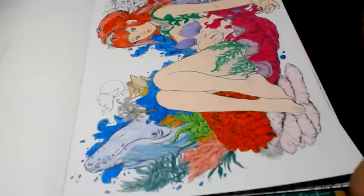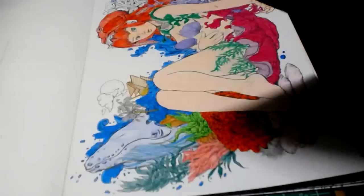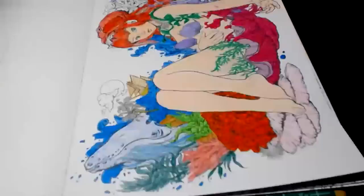The clouds are white, if anybody's wondering. Combos. These are tumbles.